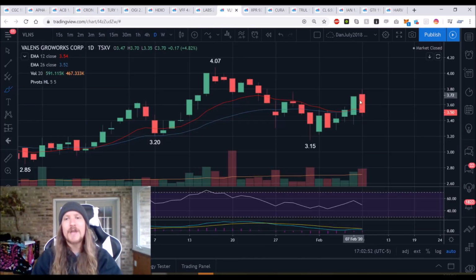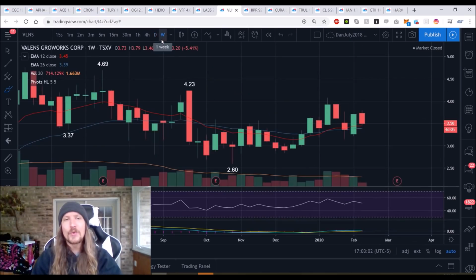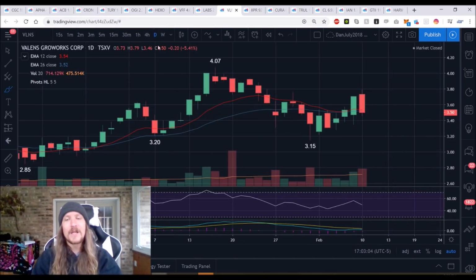VLNS, temporary topping out. A little bit of a volume climax. Bulls are going to try and hold 335. If we can't, then 315 is the next level. But at least the bulls are holding on better than a lot of names in the sector just because we have some previous support nearby and we're not in free fall. So that's it for Canadian MJ.